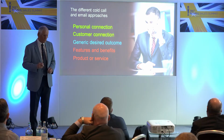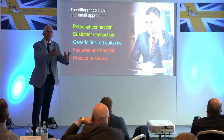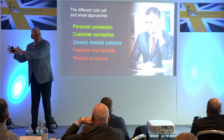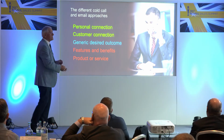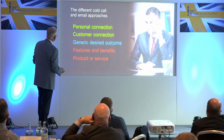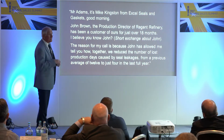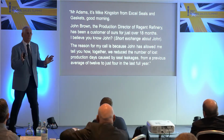The personal connection is one where you have got a connection between your customer and a target person you're trying to get in to see, where they know each other. So let me show you an example of that for the personal connection one. I'll let you read that because it's going to be easier than me to. Can you all read it from the back?